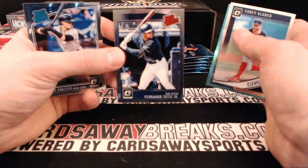We got All-Stars New York, Aaron Judge /299. Prism on there as well. I don't know when he had a goatee, but hey. And we have the rated Ohtani. That is just beautiful. That is beautiful.